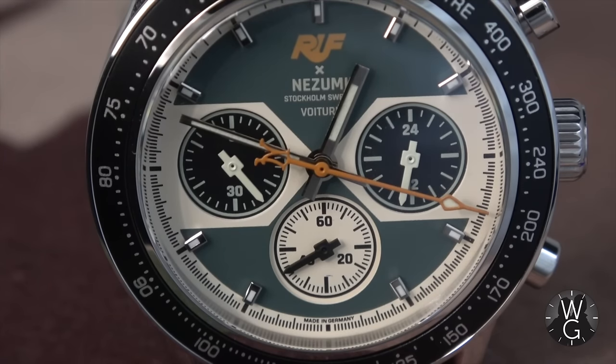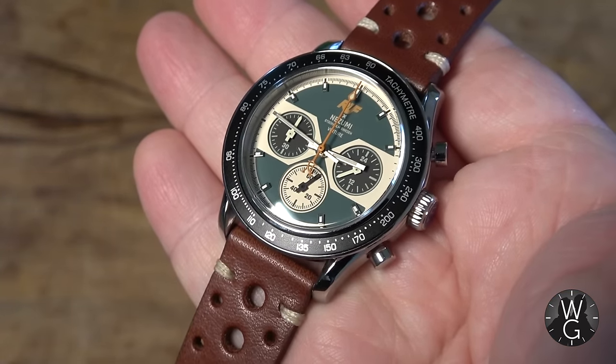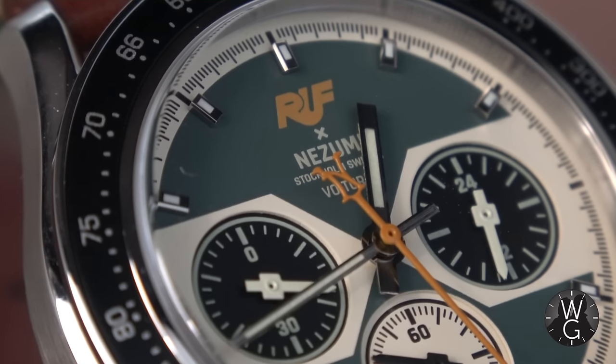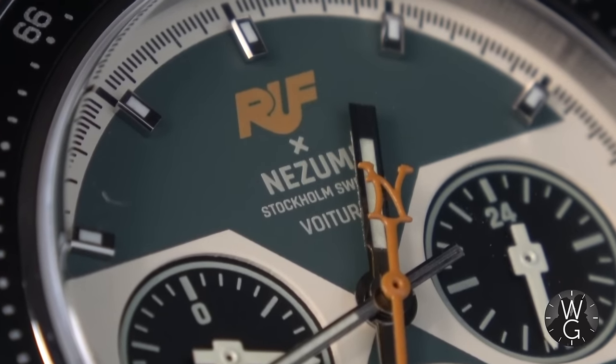So there you have it. This is the Nezumi RUF X Voiture Chronograph, a watch I'm really pleased to have secured and is now in the collection. I have no doubt I'm going to be wearing this a lot, particularly whilst driving. It looks great on the wrist when I'm in a 911, and the fact that it's got that RUF connection just makes it feel that much more special. I'm a big fan of what Nezumi has done in its very short time that it's been producing watches, but they all have a really cool vibe about them. They're affordable, the standard models are easy to get hold of, and I just think they feel pretty special. So if you haven't already, why not check them out?